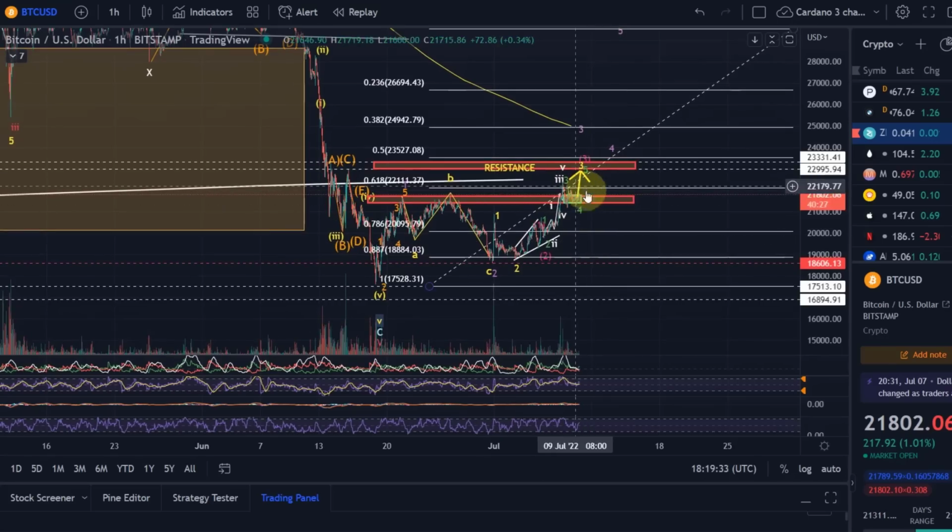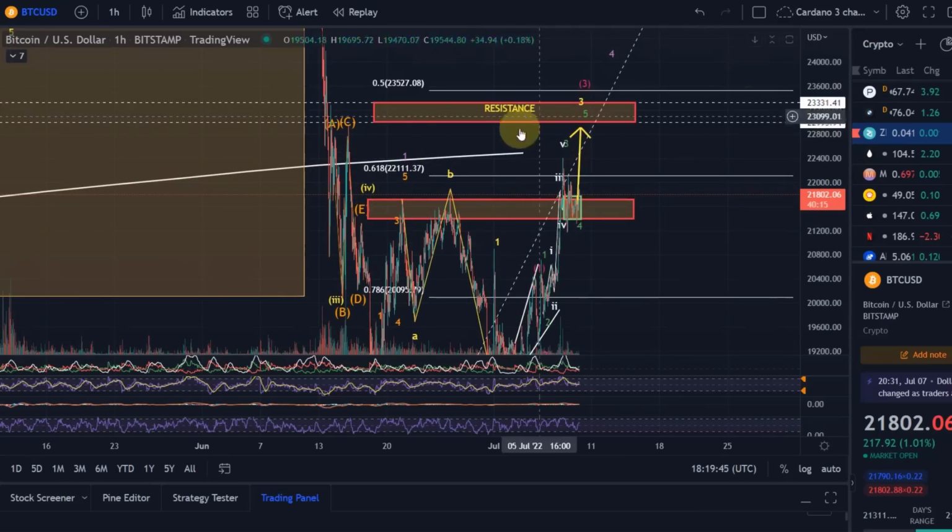I still have to expect lower prices just because we have not taken out key resistance. Even here above this lower red box, I mean, we briefly broke above it, but I'm still not comfortable enough with it, because we've fallen back into the range here. We are not above that level, above 21.7, not clearly, not substantially. But as soon as that happens and we go above the 23k, we can talk more bullish.